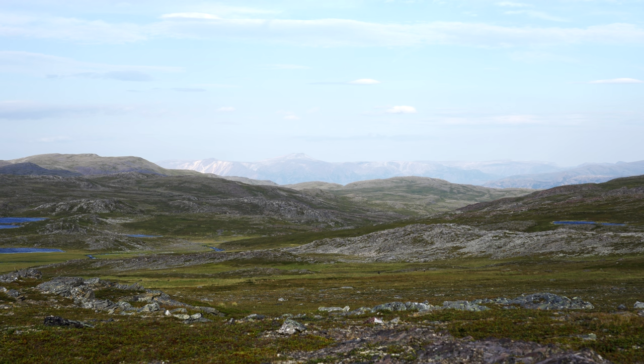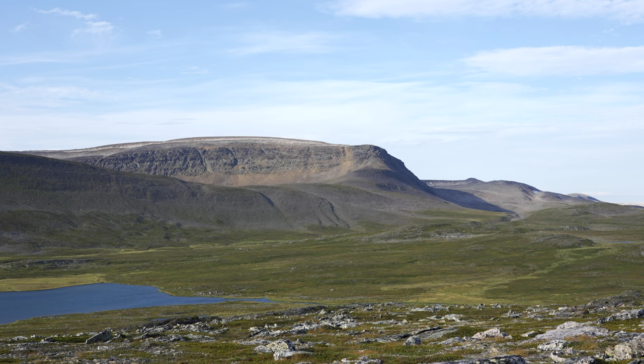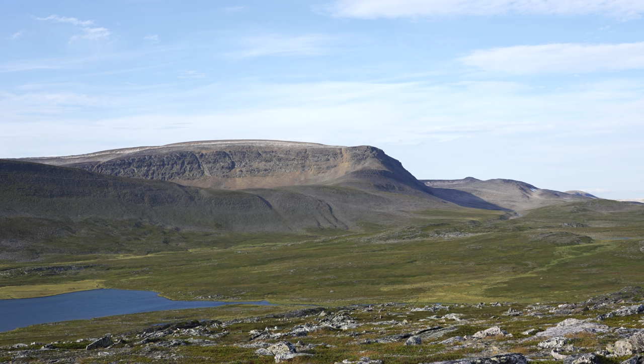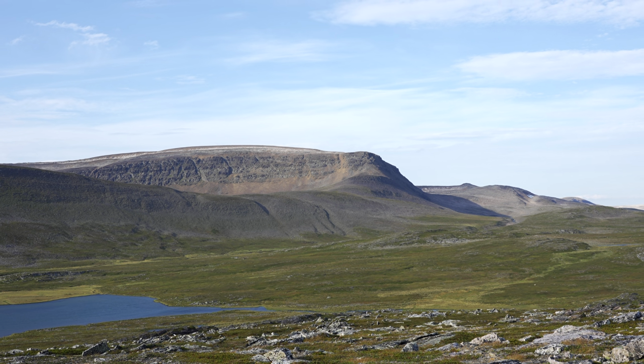Out here is the stuff that I wanted to see. Those mountains on the other side of the Tanafjord being lit up there. Here to the left now is the mountain I've been walking towards the whole day. It was kind of the goal to get to where I'm at now.